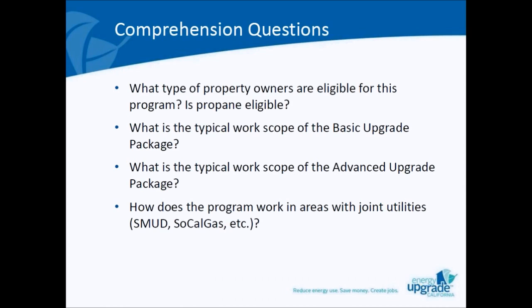So the second question, what is the typical work scope of the basic upgrade package? You should know that. Air sealing, attic insulation, ducts, and those other measures, which you will have a list of. So you basically go through them all.